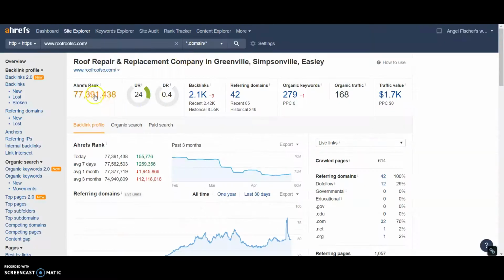Let's go check out this guy. So he's got a 24 UR score, a 0.4 DR score. His UR score is not too bad. His DR score is not good. So that means it shouldn't be too hard to beat him. He's got a lot of backlinks, but since his DR score is so low, it means he's got a lot of spammy backlinks, and he only has 42 referring domains. That helps too because he gets scored for only 42, even though he's got a ton of backlinks.